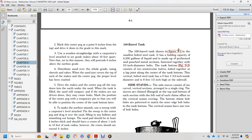100 barrel tank, shown in figure 9-1. The smallest bolted steel tank holds a capacity of 100 barrels. The tank is made of preformed punched sections fastened together with 12-inch diameter bolts. The tank bottom, in figure 9-2, consists of two semi-circular halves bolted together with a lap joint along the center of the tank bottom. The vertical bolted steel tank has a 9 foot 2 3/4 inch inside diameter and is 8 feet and a half inch high, with a sidewall of side staves.